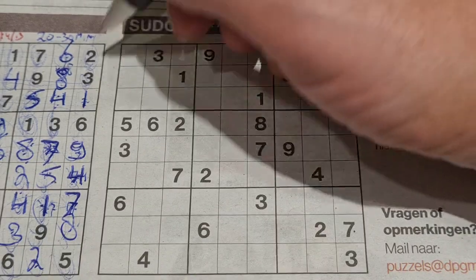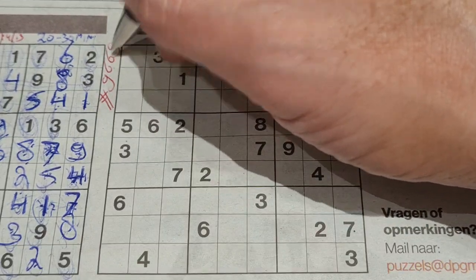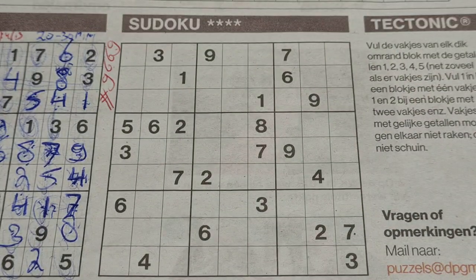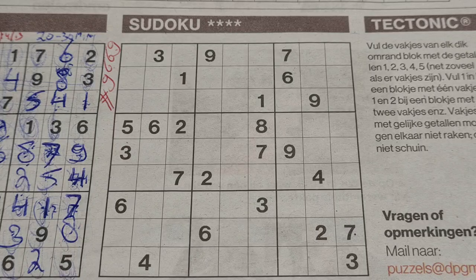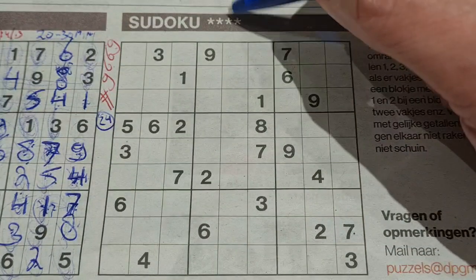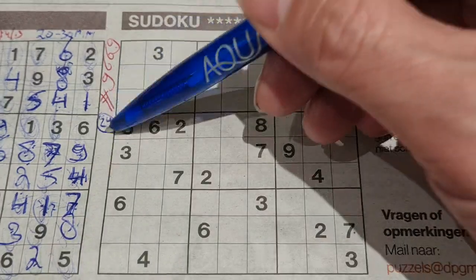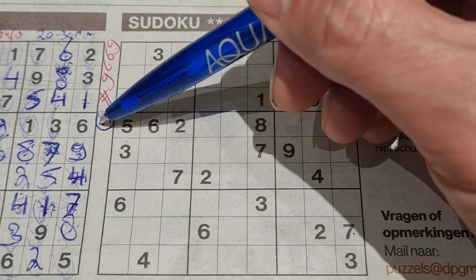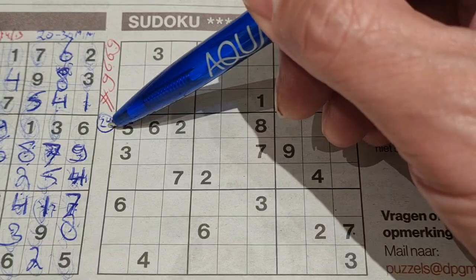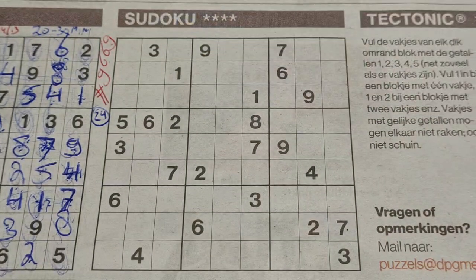the puzzle with 4 stars will be number 9669. Before I start, I always count the printed digits. This one has 24 printed digits. Well. 4 stars puzzle Sudokus has always 24 printed digits. It's a kind of indication of the difficulty level. The less printed digits, the more it will be difficult. But you cannot always say that.